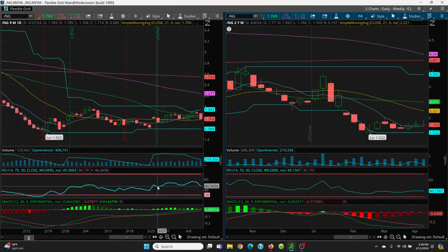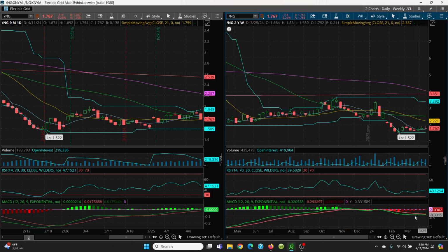So RSI here coming down a little bit. Your green is still above your red. This here is looking, well, not too bad. Your green is trying to get above your red. We got to see if that's going to maintain. The key is by Friday is that 8 SMA here. So today when the futures open, watch today's high, 1.8 now. Watch the low, 1.752, and that close at 1.767.